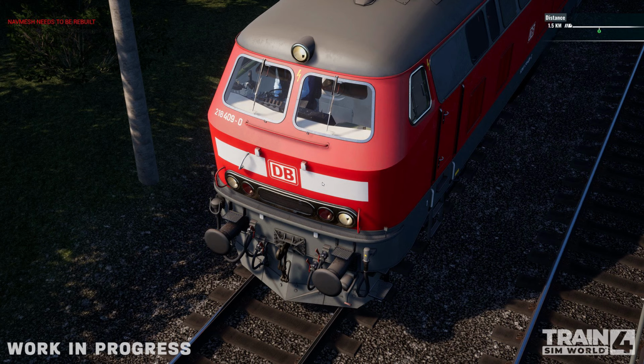There are also 4 scenarios for Hauptstrecke Hamburg-Lübeck, as well as 2 tutorials on the training centre. And finally, there is a journey mode as well, chapter for the 218 on Hauptstrecke Hamburg-Lübeck.